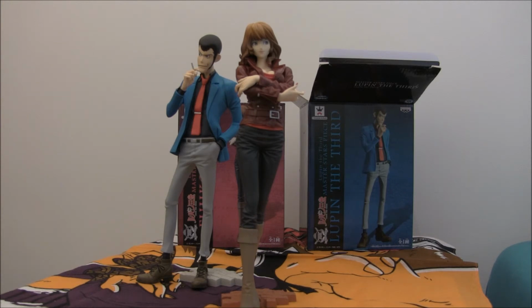Definitely worth the money. I got these both from Animes, which is in Newcastle. So if you're out and about in Newcastle, definitely have a look, because they're a little bit off the beaten path. They're near the gate, but definitely go try and find them, because it is just a treasure trove of amazing anime figures.